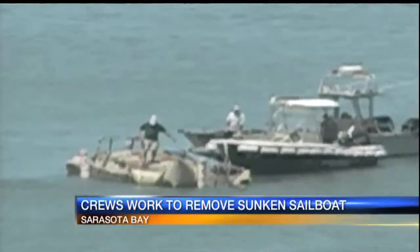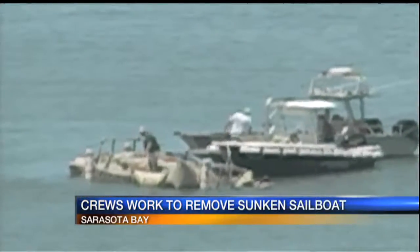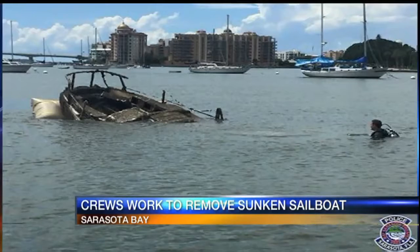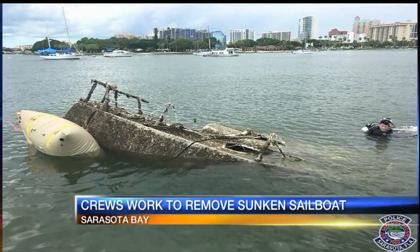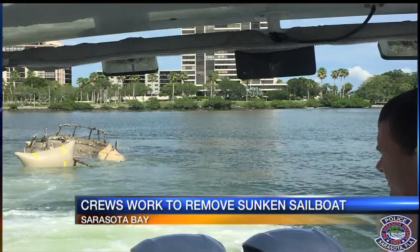Sarasota Bay should soon be a little safer for boaters. You can see in this video from the ABC7 tower cam. That's why it's a little shaky. It was recorded this afternoon. Crews are working on a sunken sailboat. A Sarasota police dive team started working over the weekend to raise the 30-foot long boat. It's been a hazard for other boaters since it sank about a month ago.